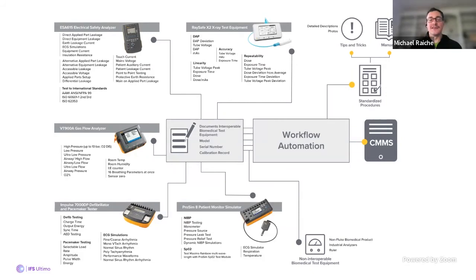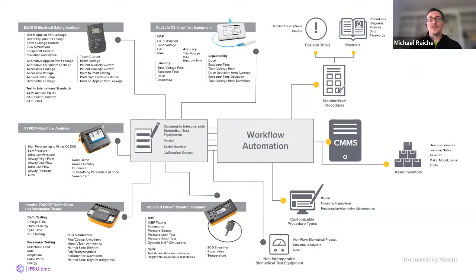The other thing that we can do is we have those procedure types. So if you're doing different work, preventive maintenance, incoming inspection, repair, you can have a procedure for each. You can pull in all your assets from your CMMS. So again, when it comes to that backup, you have an asset inventory backup.